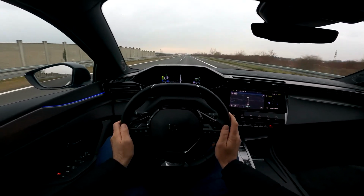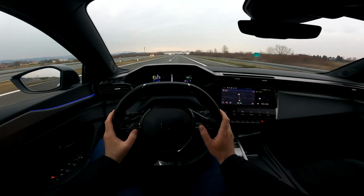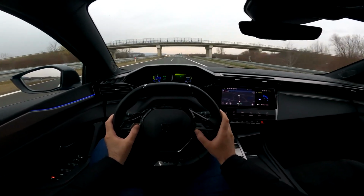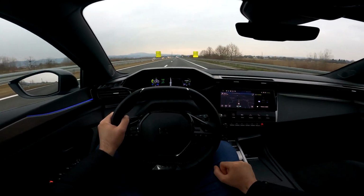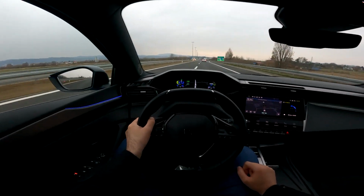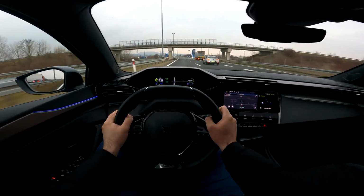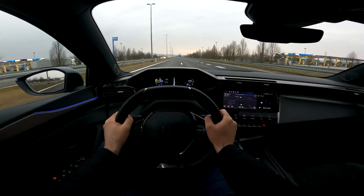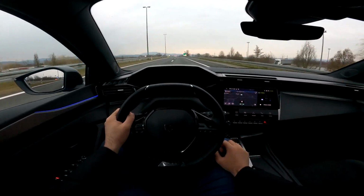Let me show you the lane assist. So I will go in this lane, but it's nicely keeping us in our lane. You can also use the cruise control. So let's put it to 130. There we go. And now let's see the braking for the car in front of us. You see, it's braking by itself. Now back to 130. This is really useful for longer journeys if you are on the road often. This feature is really good. And you see 130, really nice. You can cruise for hours like this.